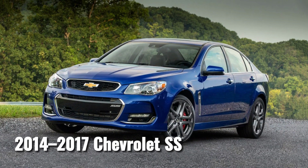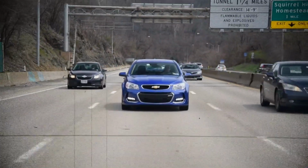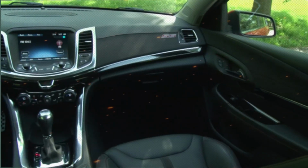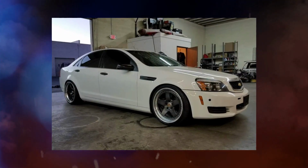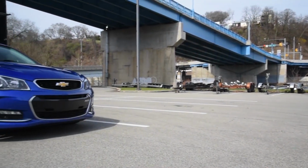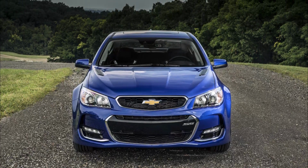2014-2017 Chevrolet SS. If you mention the Chevy SS to someone who is not familiar with the brand, they'll likely come back with "Chevy SS what?" Like you forgot to tack on the word Chevelle, Impala, or Camaro to the end of it. Similar to the Caprice PPV that came out before it, the Chevrolet SS was built on the Holden Zeta platform, and like the PPV, it had the plainest appearance of any modern Chevy.